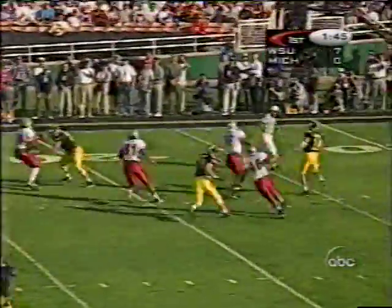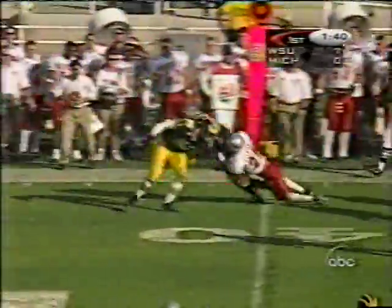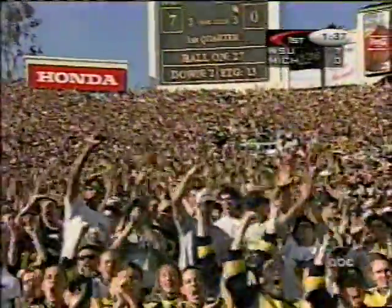And Griese back again, setting up a screen. Ball goes to Chris Howard. Look out. That's a first down. It's a good, strong run by Howard. Dwayne Stewart finally got him down.